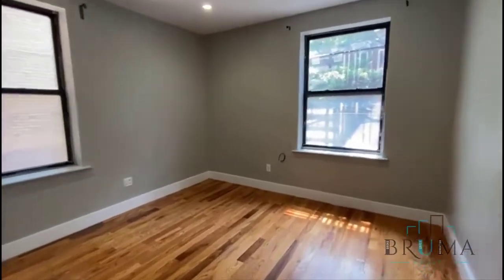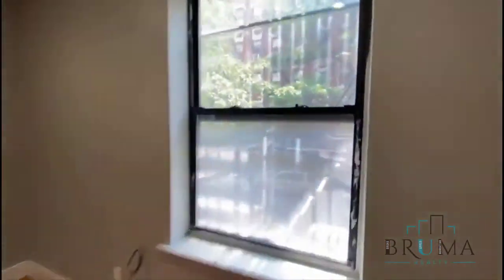And we are by the king size bedroom. Probably would fit a queen size more comfortably.